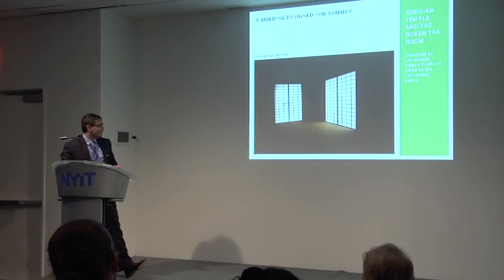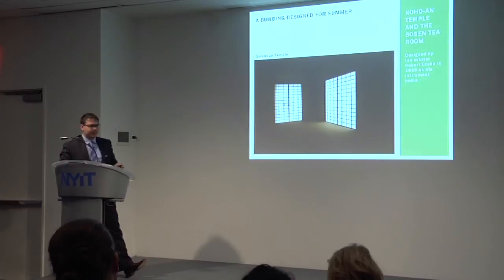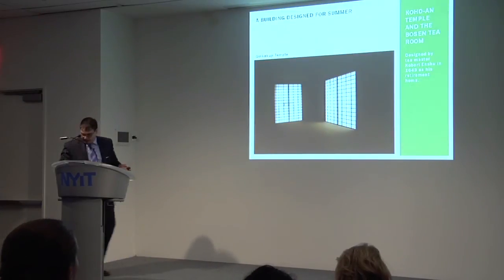So this is akari shoji. Akari means light in Japanese. So it's a light door. Very lightweight. It makes a very nice ambient light.